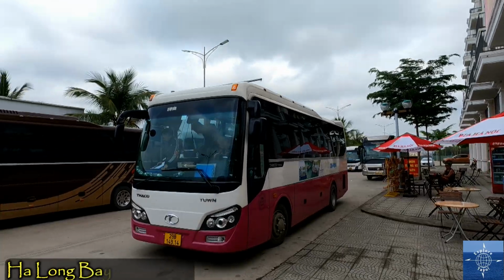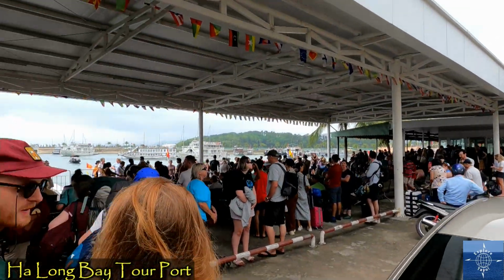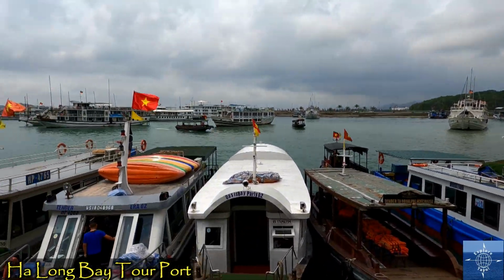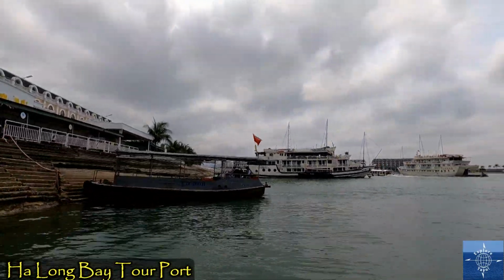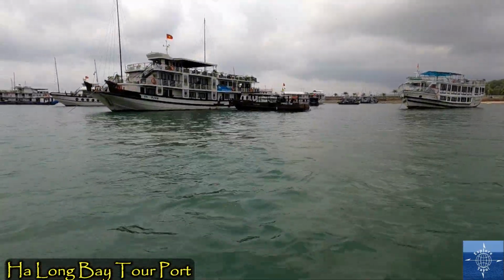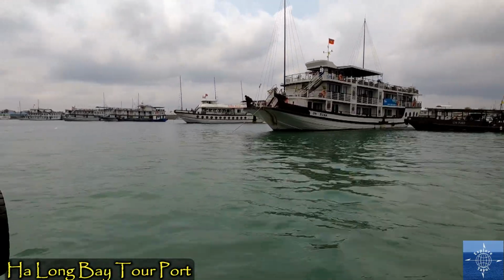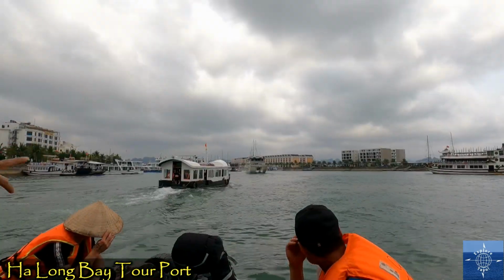And it became clear that tours of Ha Long Bay are a massive operation. This area can hold over 100 tour vessels, and official government numbers put the number of visitors in 2022 at over 11 million, with a 2023 goal of 14 million.